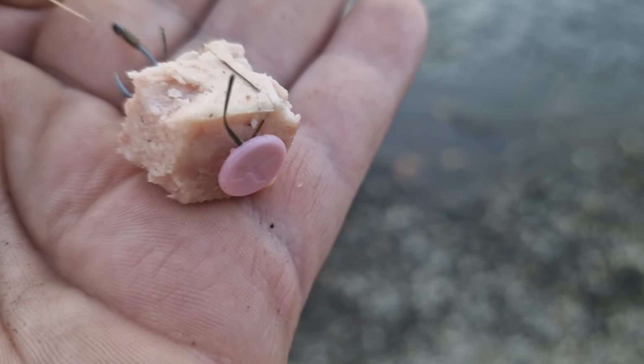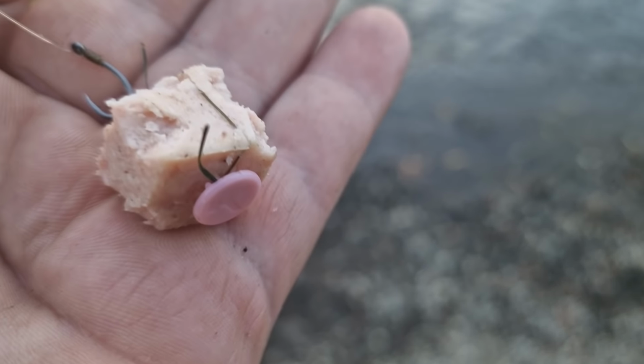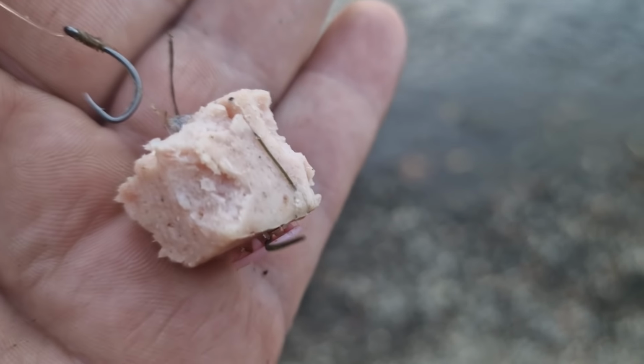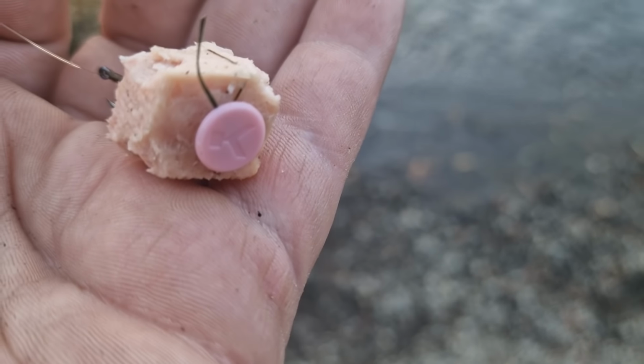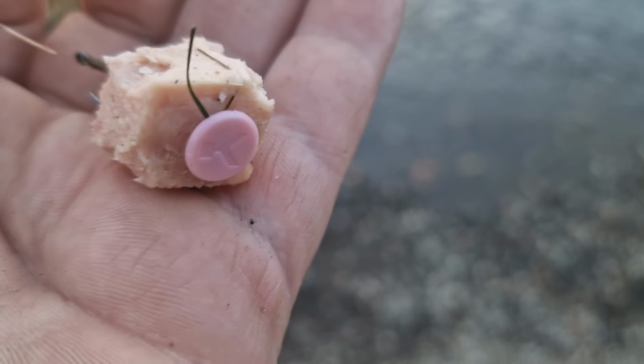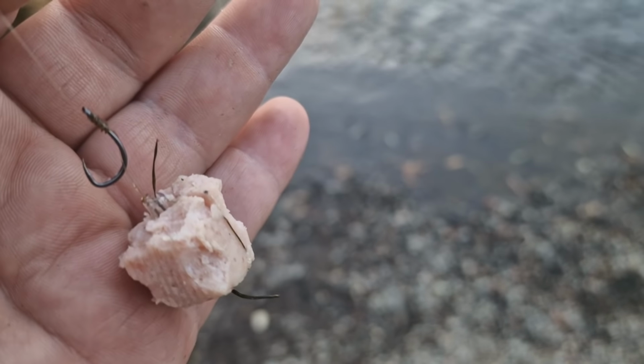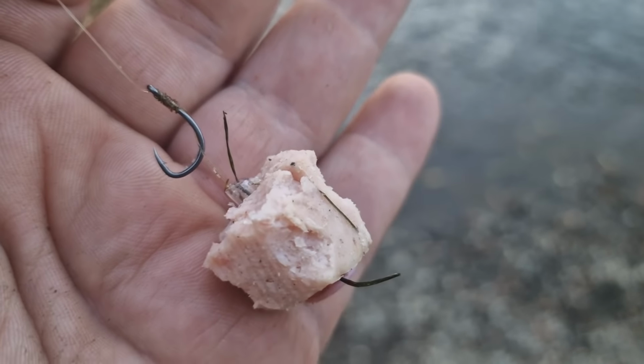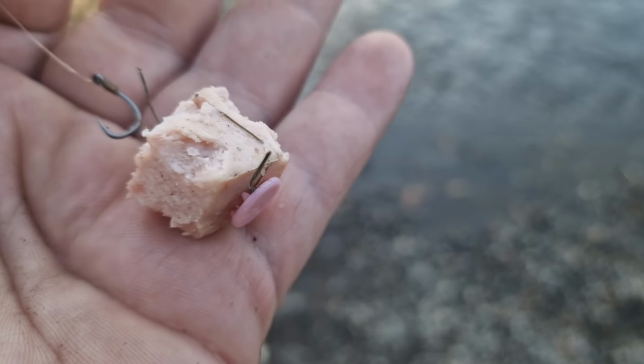So that's the piece of meat, how I'm fishing it, only a small piece, and the piece of plastic goes through, the hair goes through the plastic, and then you put that on the end of your hair, just keeps the piece of meat on, only a small piece, and the size 10 hook. For that, is how I'm attaching the meat.